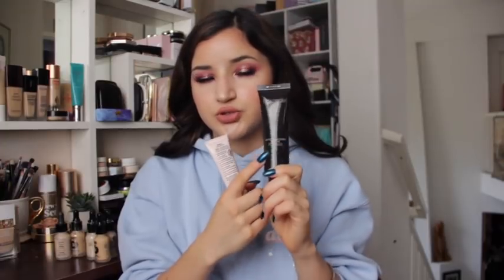This is a little bit too dark for me as well, and I feel like it's really hard to mix tinted moisturizers to kind of get to a good shade match. So because of that, I'm gonna get rid of this one, the Laura Mercier, even though I do love the formula. It's hard for me to mix this one and get it to look natural with my skin. And then I'm going to keep the NYX one for now.